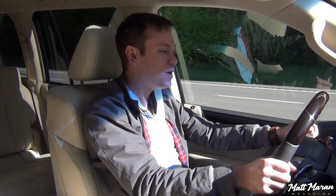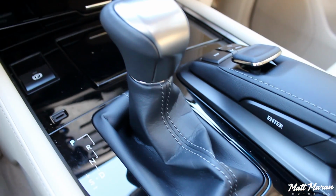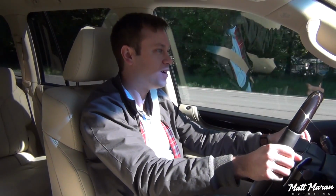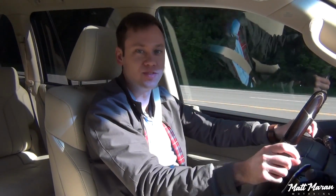I think the way that the transmission is set up, it's an 8-speed automatic, and I think it is still very responsive to give you the higher RPMs and the power whenever it feels like you need it. It's really responsive with that. So I think it does a really good job of actually feeling sporty in a straight line whenever you're trying to get a move on in it.